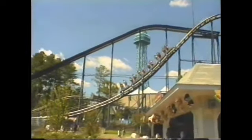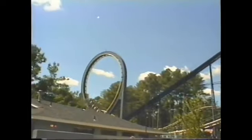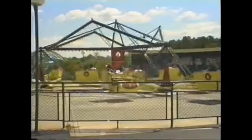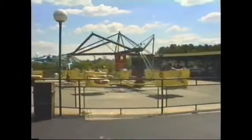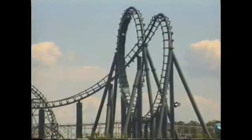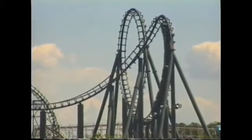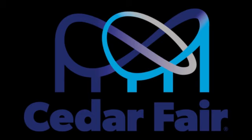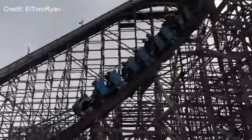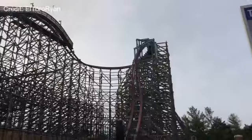Kings Dominion, a park in Doswell, Virginia, has been open since 1975. The park has been owned by multiple different companies during its 48 years of operation. One of America's biggest and best amusement park chains, Cedar Fair, purchased the property in 2006. This park's history is filled with great attractions and some of the best coasters around.